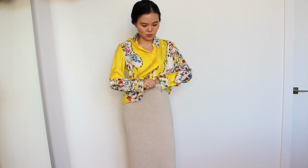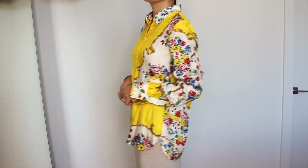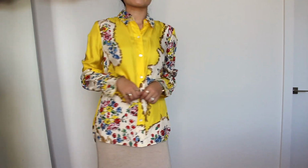And if you want the bottom of the shirt to look a little more clean, you can just tuck it to your bottom. In my case, I also love pairing my silk shirts with my knit skirt. It makes me feel really comfortable. It's a contrast between the materials, and it also adds a little bit more warmth to an otherwise quite cold looking fabric of silk.